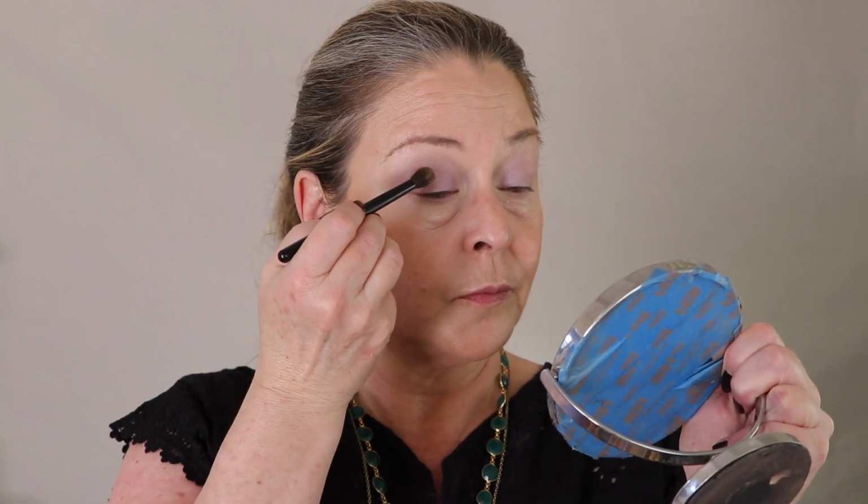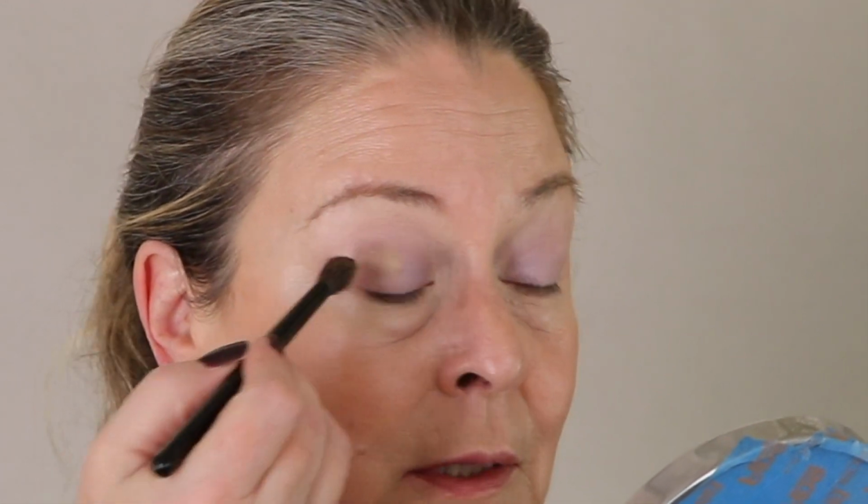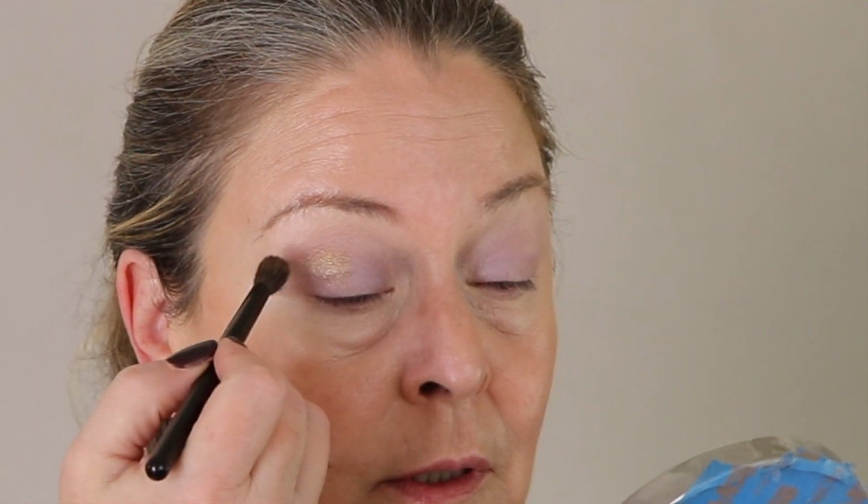But I'm just thinking, what do I want to do next? I kind of think I want to go for this bronzy color. And this is my Hakuhodo, and brushes that I use all the time, always listed below. And this does have some shimmer to it, so I'm going to go really lightly. And just do half of the lid, I think. I'm not going to pull it out. That's a very pretty color with this kind of application.